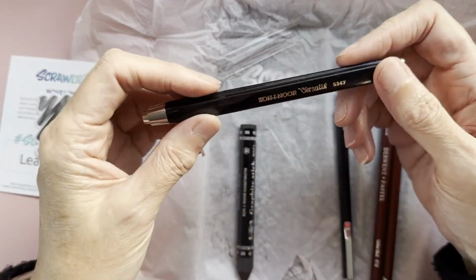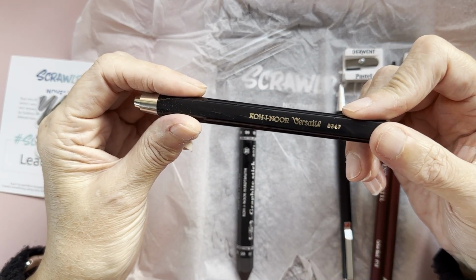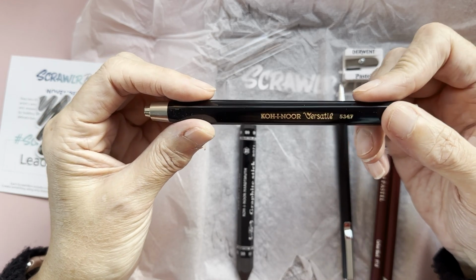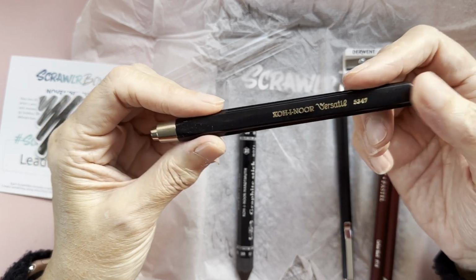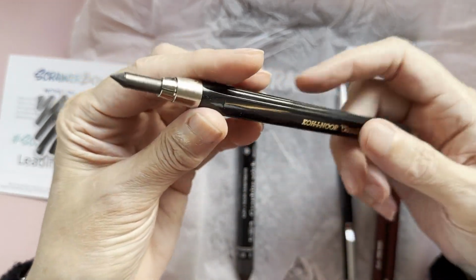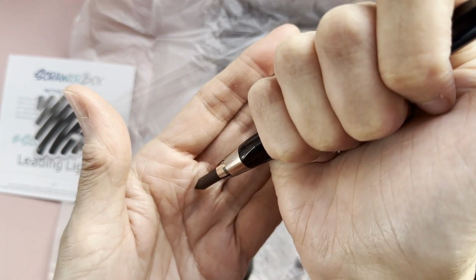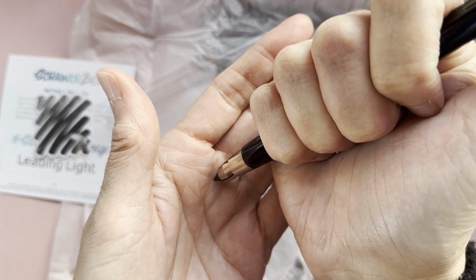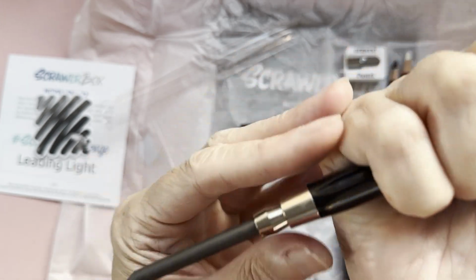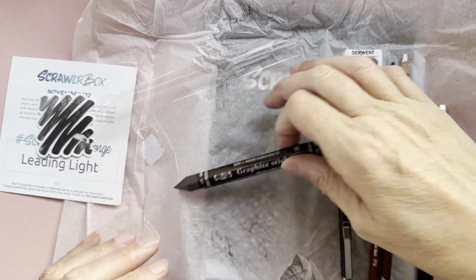We've got a Kooky. Oh, this is nice. Versatile, I can't kind of read that very well, but we'll get into the cheat sheet in a minute. I'll be able to tell you. Ooh, now that's a thick boy. That's lovely. I like that. We'll try some of these on some paper in a minute as well. Just push it back in there for safekeeping.